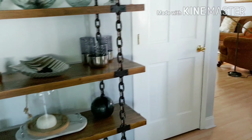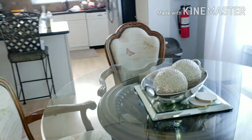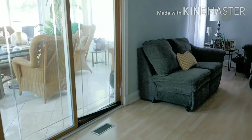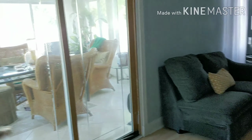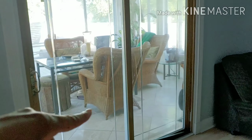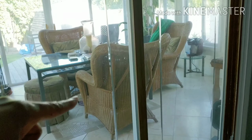Alrighty, guys, I am going to get started on the kitchen. Also, this is my back sun porch here. That's a whole nother program. I'm gonna actually take you guys along as I redo this. I already started taking stuff out.